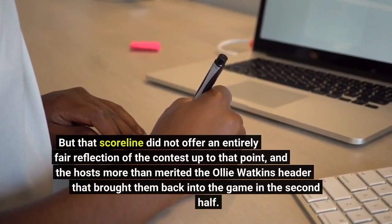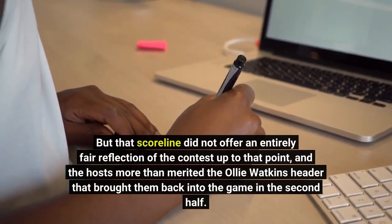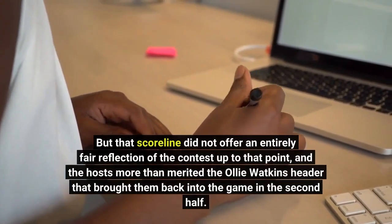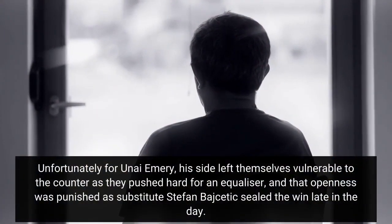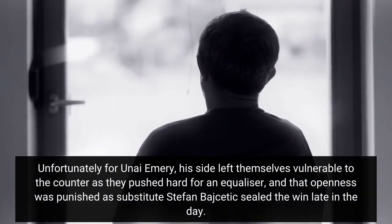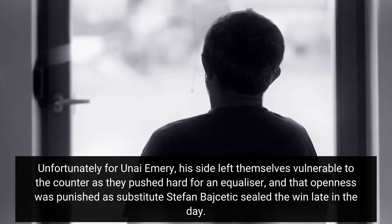But that scoreline did not offer an entirely fair reflection of the contest up to that point, and the hosts more than merited the Ollie Watkins header that brought them back into the game in the second half. Unfortunately for Unai Emery, his side left themselves vulnerable to the counter as they pushed hard for an equaliser, and that openness was punished as substitute Stefan Bajcetic sealed the win late in the day.